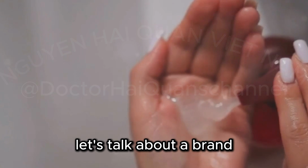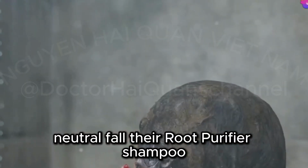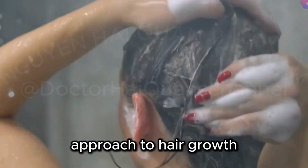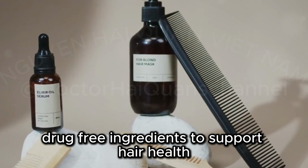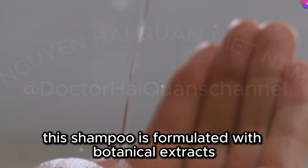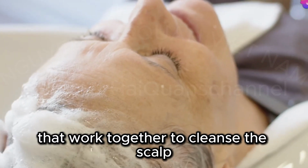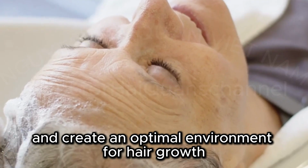Let's talk about a brand that's been making waves in the hair care industry, Nutrafol. Their Root Purifier shampoo is a favorite among those seeking a more natural approach to hair growth. Nutrafol is all about using natural, drug-free ingredients to support hair health from the inside out. This shampoo is formulated with botanical extracts and essential oils that work together to cleanse the scalp, remove buildup, and create an optimal environment for hair growth.